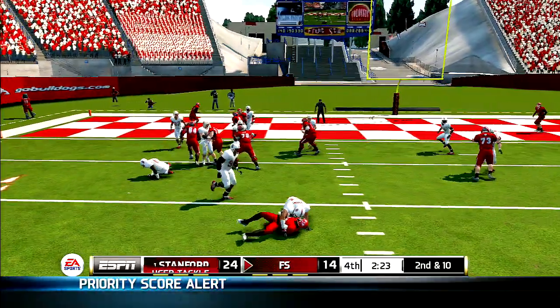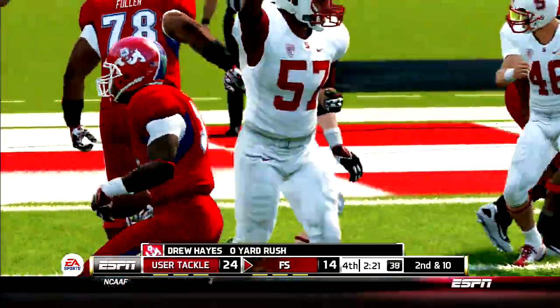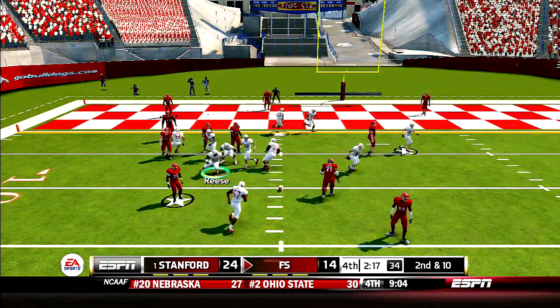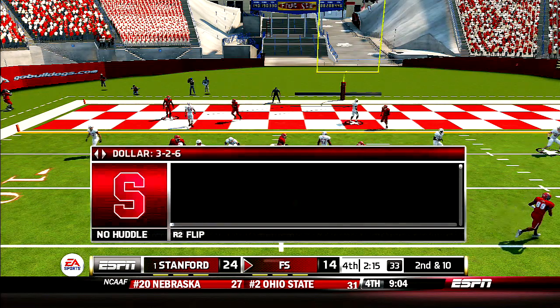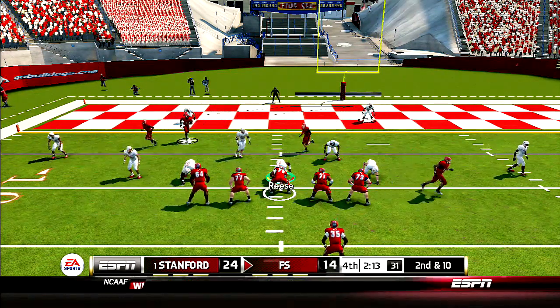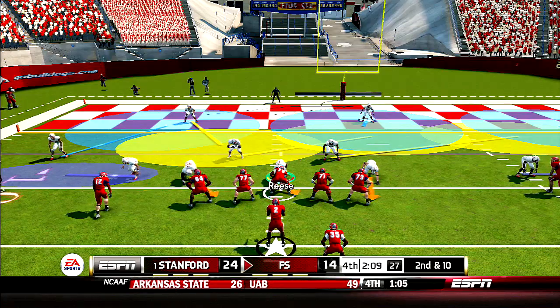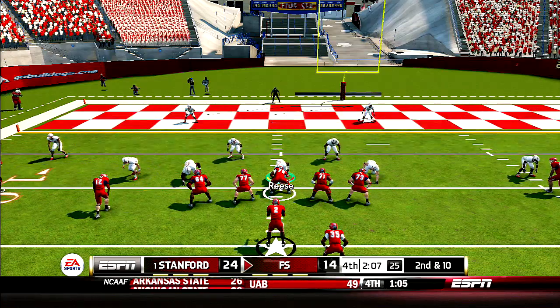As Witherspoon gets in the backfield there, stopping Hayes. And Hayes gets barely anything. If he got anything, it'll probably be a yard or so on that play. 2nd and 10 now coming up here with 2:10 left in the fourth quarter.